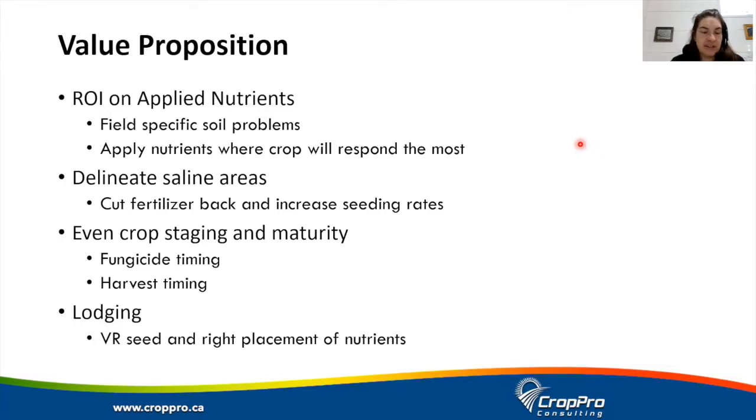So for example, at fungicide timing and harvest timing. We can get an even crop, so fungicide timing just gets that much more efficient, and if our maturity is all the same at the end of the season, we can more efficiently get harvest accomplished. This can be very critical in challenging fall conditions. And finally, lodging. So by VR applying seed and the right placement of nutrients, we can try to eliminate the lodging issue in fields.